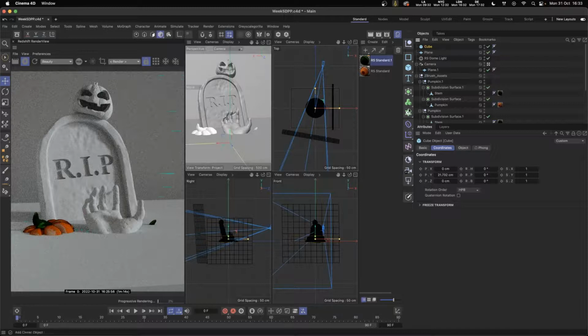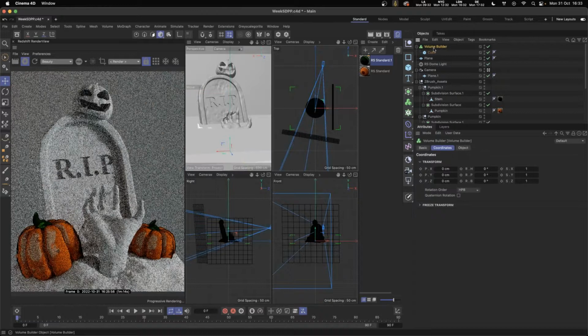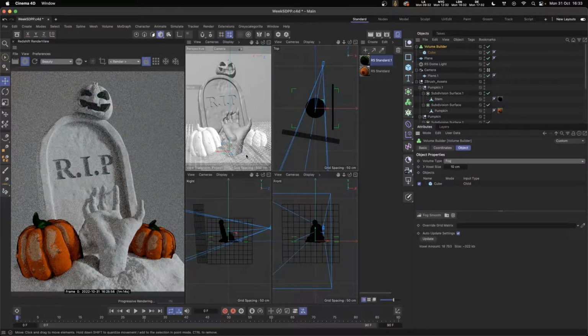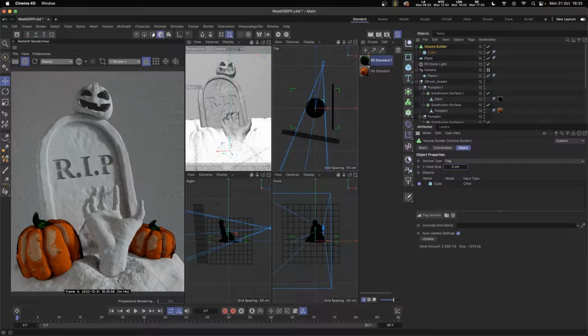So what we can do, if we grab a volume builder, we can put our cube inside of our volume builder, and inside of our object volume type, if we change this to fog, we now get all these tiny little dots. We can see these dots here. And if we want a more dense looking fog, we can decrease the voxel size to make it smaller. Okay, so at the moment, we're not seeing anything in our render view, and that's because we need to set up a few different things to enable us to render this, what we'd call fog volume.